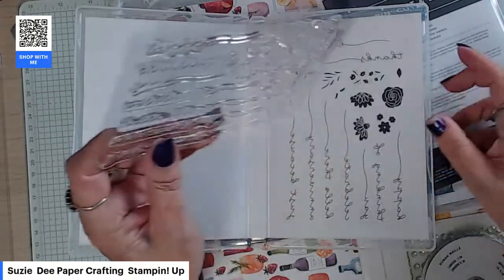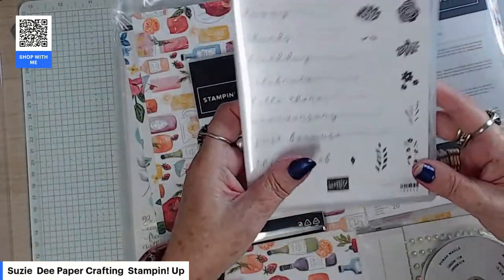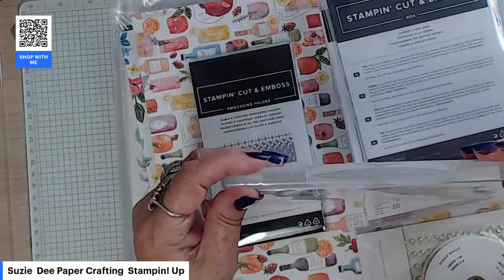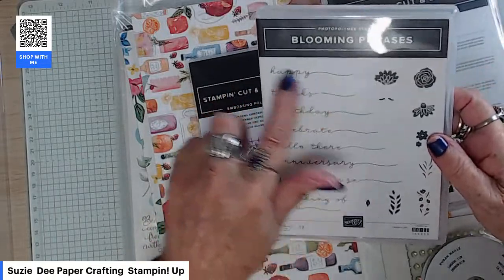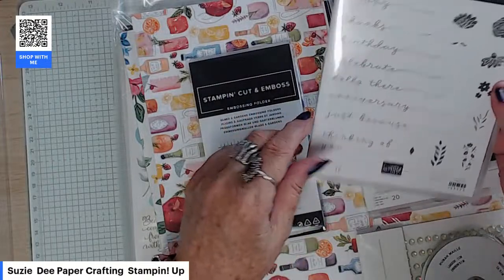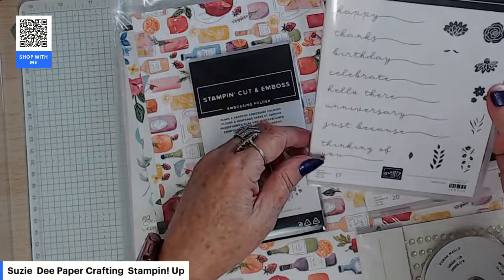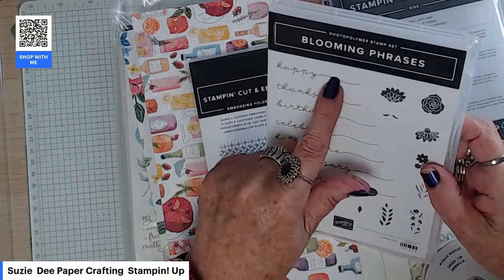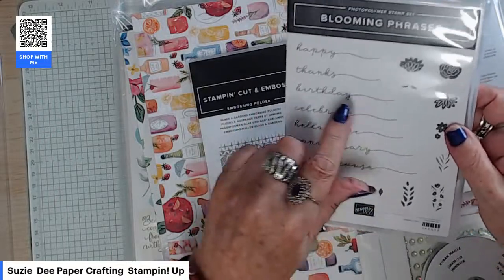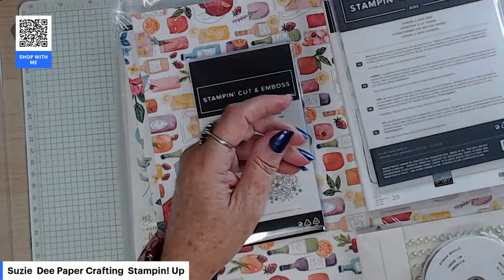So you've got those on there, and they're not attached, so you don't have to put them in. Looking forward to using that, because I do like the scripted writing, and it's got just about all of them here that you'll use. And you can cut that off if you don't want it. So that was that one.